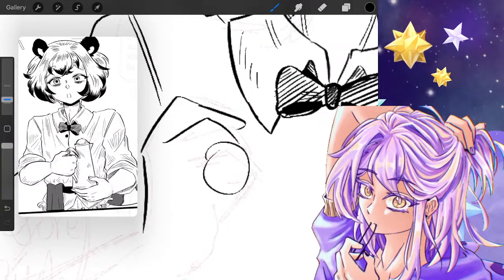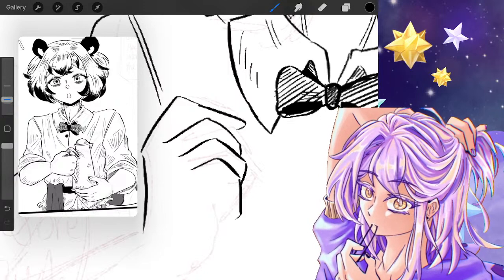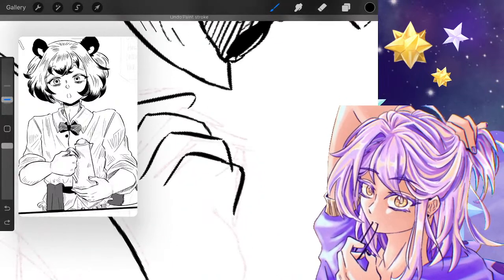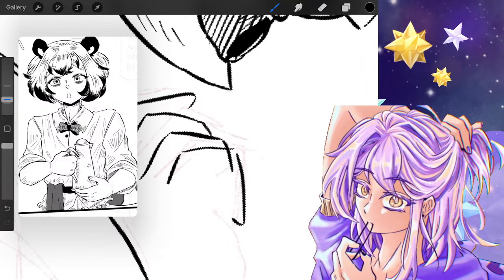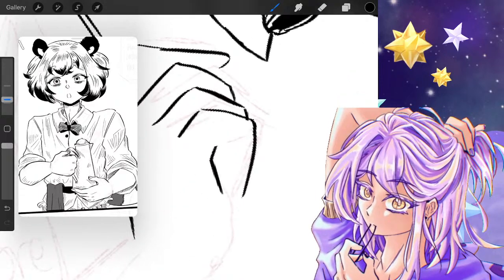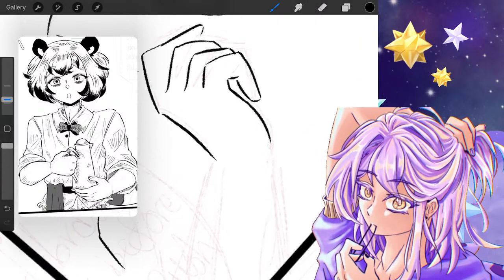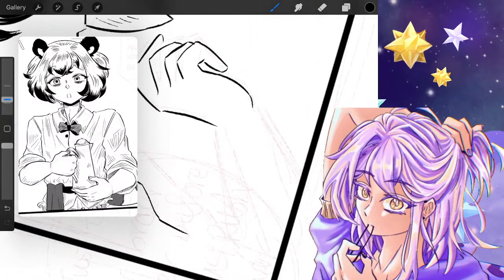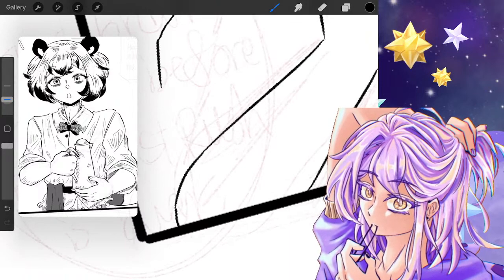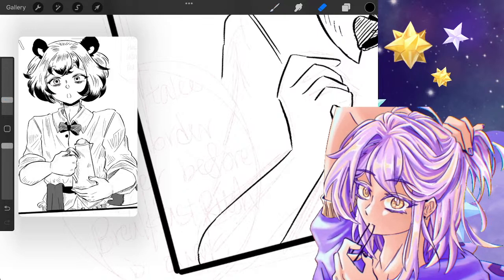The hands. I shouldn't have drawn it so rough here. I guess that could work. Nope. It does not work. Something like this could be better. And then the hand. Over. Got chubby hands. Cute. There's this, because this is too puffy.